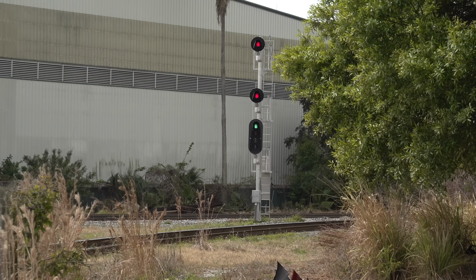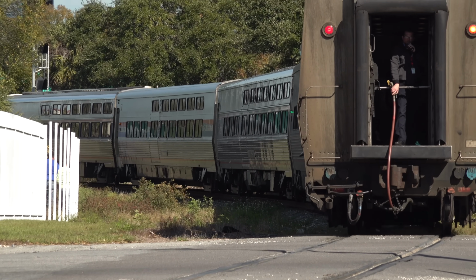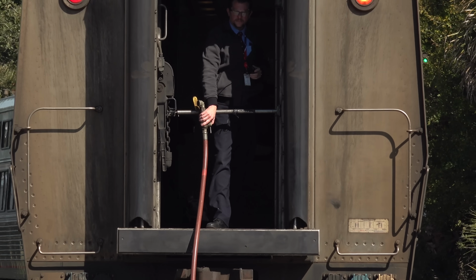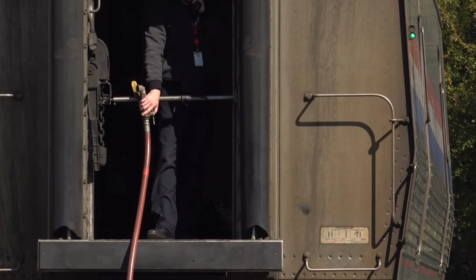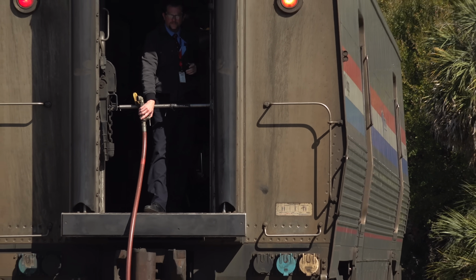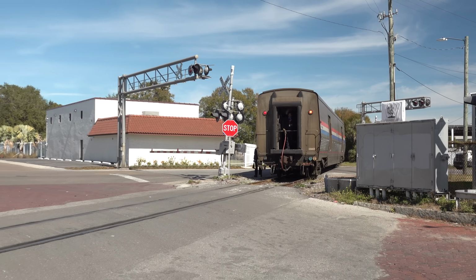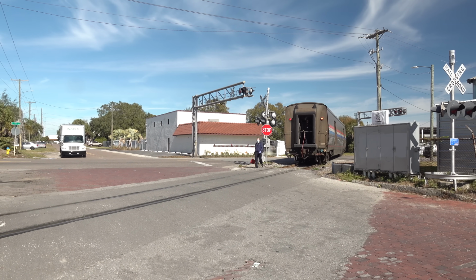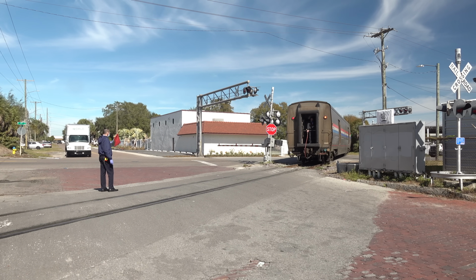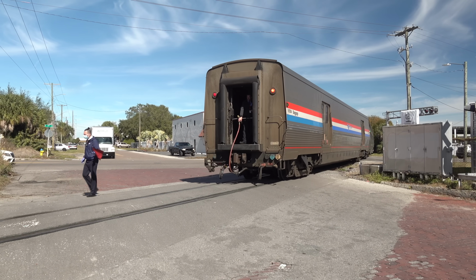Around the curve is the signal for the south leg of the Y, also showing a slow clear. As Amtrak 91 backs down the south leg, we get a look at the backup hose in service. He hits two crossings. The first, 7th Avenue, no problem. The second crossing, 36th Street, has flashing lights but no gates, and therefore they must stop. One of the crew gets down and holds out a red flag to protect the crossing until the train covers it. I ran a clock on the stop and flag sequence, and it adds about a minute and a half to the backup move into Tampa.